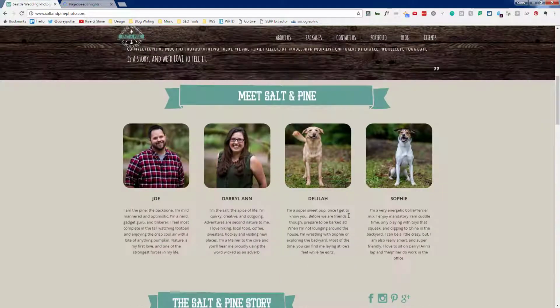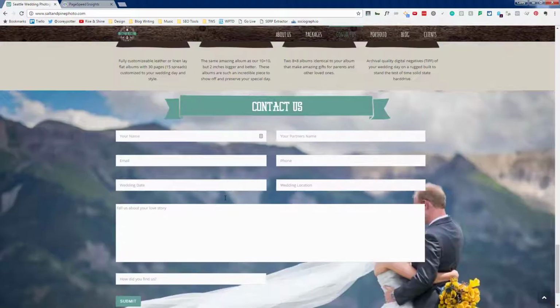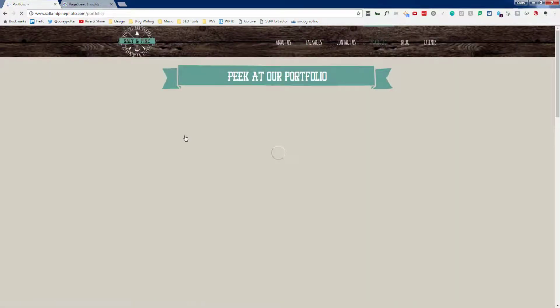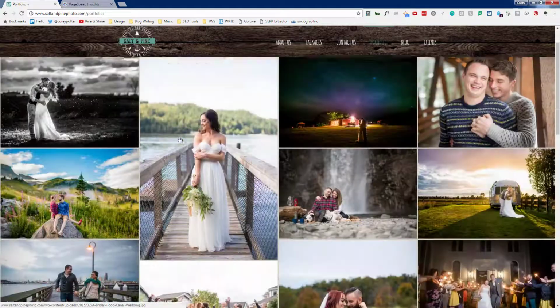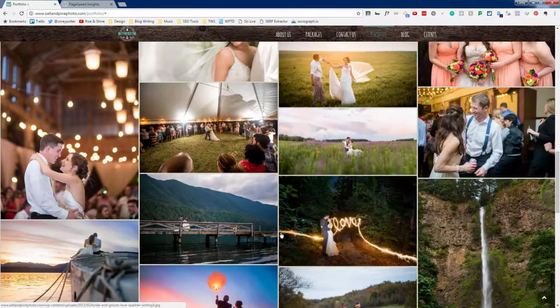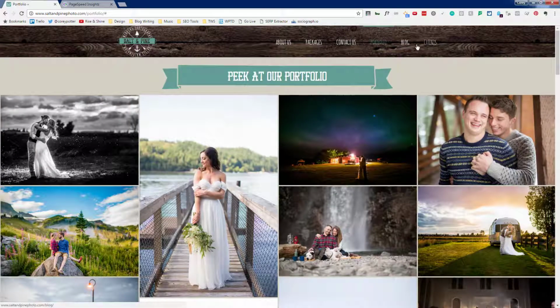Now we scrolled down, and it's taking us through the contact page. So that's great. I can contact you there, but I want to see the portfolio as well, and maybe even read the blog. So let's just make sure that does what I expect it to do. Peek at our portfolio. Look at, love it. I love the masonry grid. I love that you have the fact that it doesn't load everything for slow connections, and you can choose to load more. That's all perfect.